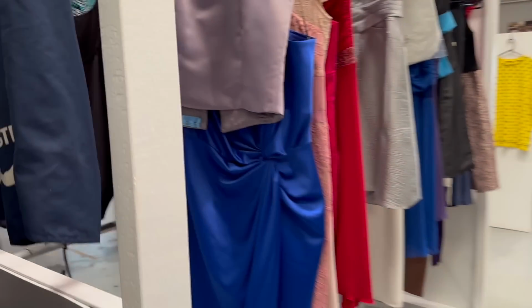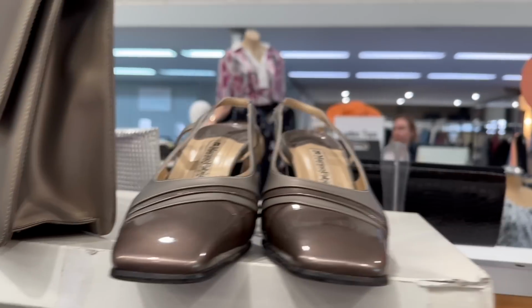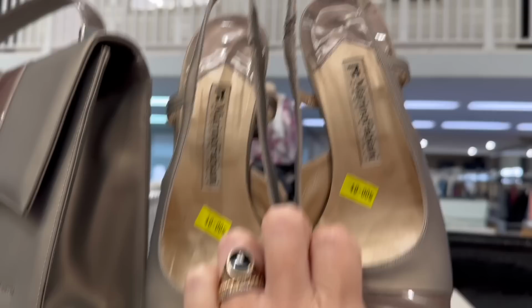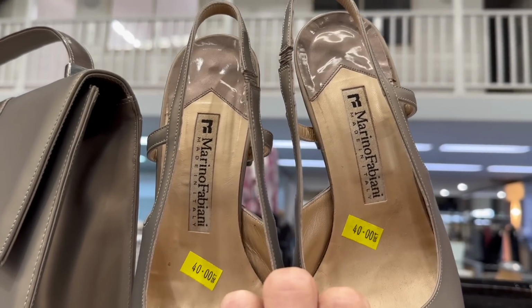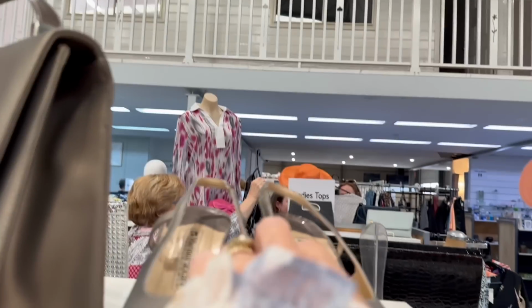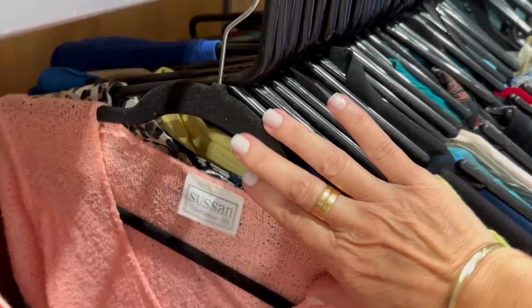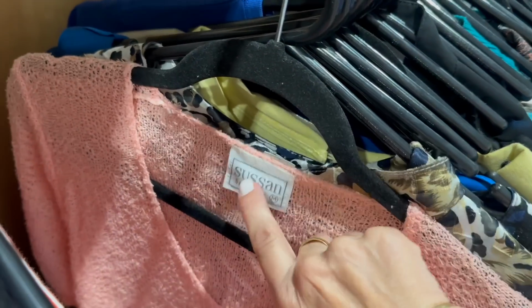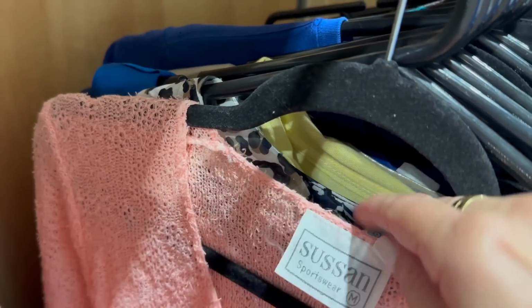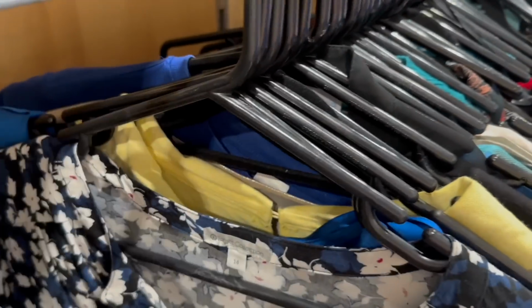I'm excited about the clothing. So this little set was donated by some woman for sure. Marino, Fabiani, made in Italy. Matching shoes and bag. Look how old this Suzanne label is. Wow, that is an indication that this place has got lots of vintage.